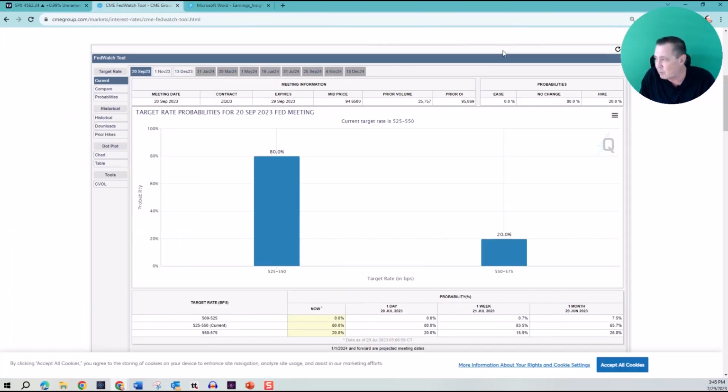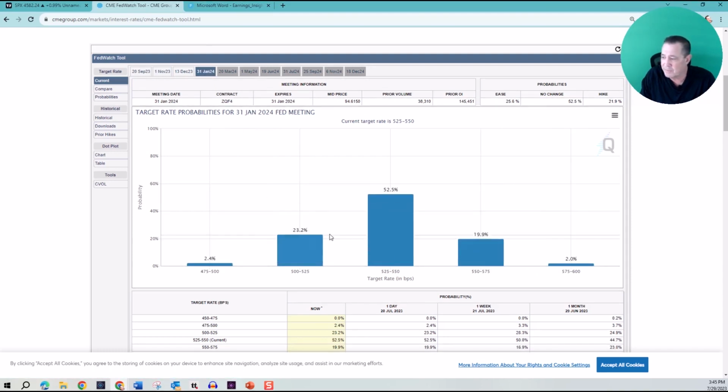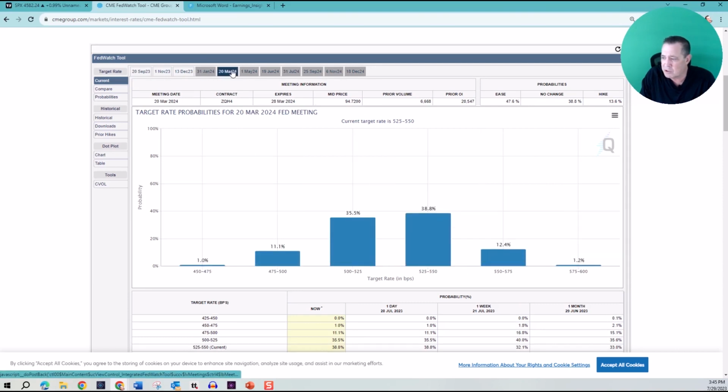But if we look at the Fed Watch tool, right now we have interest rates 5.25 to 5.5 for the September prediction. November, we're still 5.25 to 5.5, 67%. January, still stay the same. And last week, March was the first point when we were expected to lower interest rates to 5 to 5.25. There was a higher chance of that. But now this week, it's moved out a little, because it's still expected to stay in that 5.25 to 5.5 range. There's a 38% chance on this Fed Watch tool.